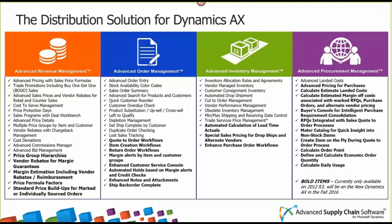The one thing I want to highlight on this PowerPoint here is that everything you see that's in bold is actually our new functionality we've developed over the last year or so, that we developed on 2012, really to kind of meet the demands of existing 2012 customers and prospects. And then everything that's not in bold, we also actually currently have live in AX7, and that's what I just went through in the demo. Everything that's in bold has actually been migrated over to AX7.